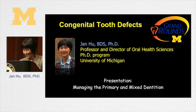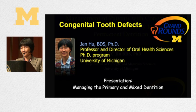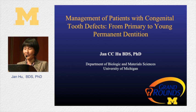Okay, so with the understanding of the potential genetic etiology and the diagnostic scheme, we now are going to shift gear to look at patient management. From a pediatric dentist's perspective, I will be talking to you about management of patients with congenital tooth defects, focusing primarily from the primary to young permanent dentition.